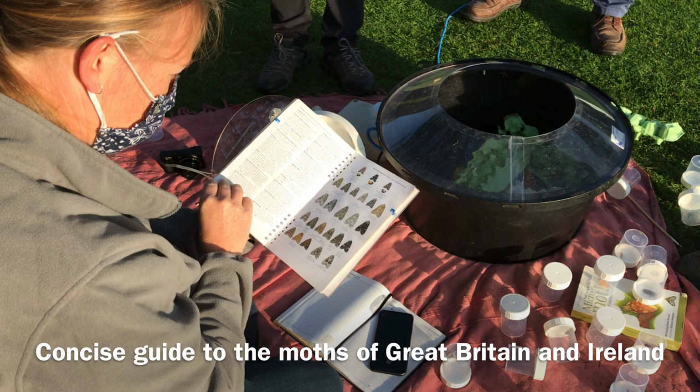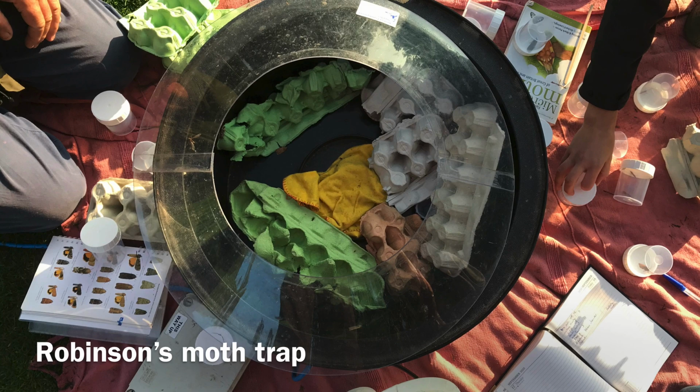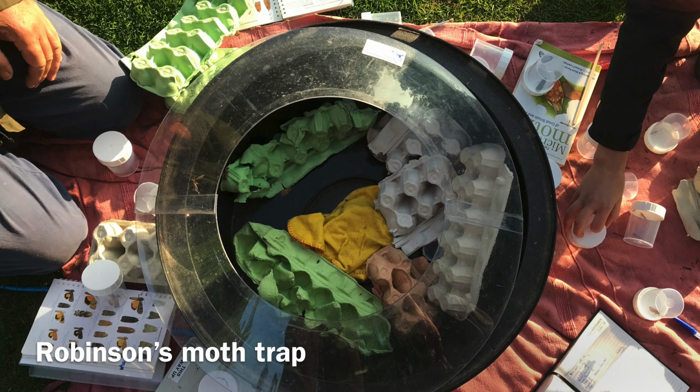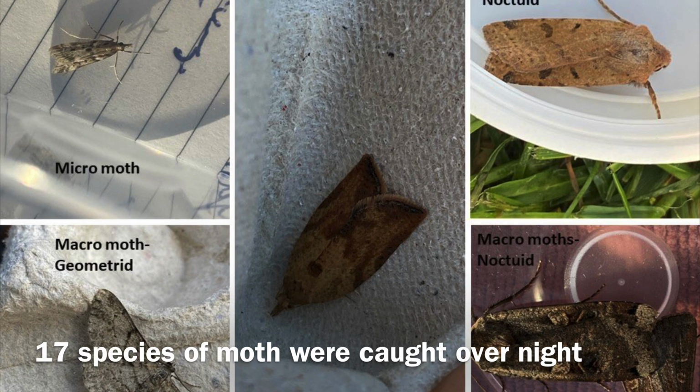I'll just say, inside the trap, we've got a lot of egg boxes. And these provide a big surface area so that when the moths go into the trap, they can find somewhere, a nice dark corner, to hide in. There are a whole diversity of different species. There are very large moths, which are called the macro moths, and then there are very small moths called micro moths. But this garden is blessed with a marvellous diversity of moths.